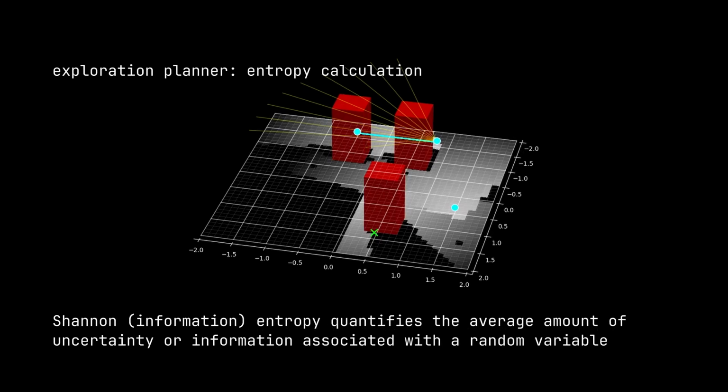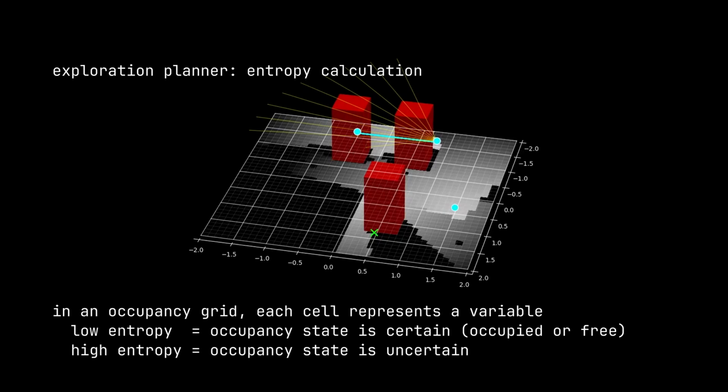Rho can then compute the next best view for exploring the environment and finding more survivors by calculating the Shannon or information entropy. This value quantifies the average amount of uncertainty or information associated with a random variable. In our occupancy map, each cell represents the variable. A low entropy means that the occupancy state is certain, that is, either occupied or free. We can see this in the bright white cells or the red obstacles. A high entropy, on the other hand, means that the occupancy state is uncertain. This is represented by near black values.